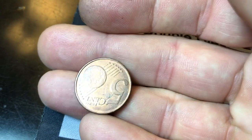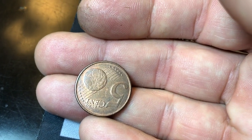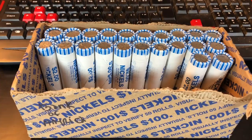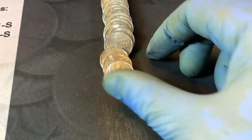And it's a Netherlands coin. 5 euro cents. Can't get mad at that. We'll take it. On the board with the first find. And it's a foreign. Roll 28 is going to give us our first of the 3-box hunt.